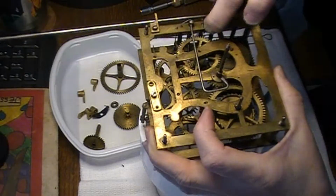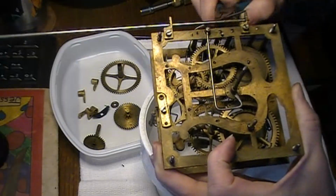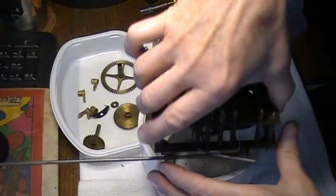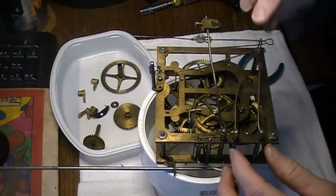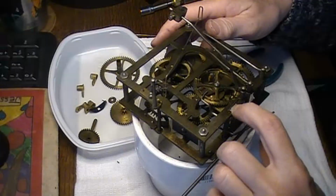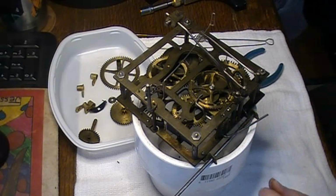Take this little wire back off. Some chunk of something just fell out of it. And we got a little spring wire here. There's a spring wire right there. Oh, that's the gong spring wire. Okay, well that's just a lift. That's easy.